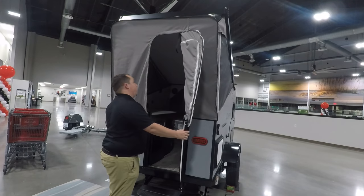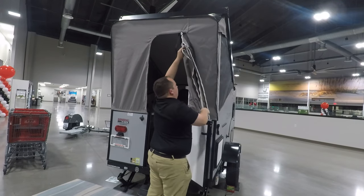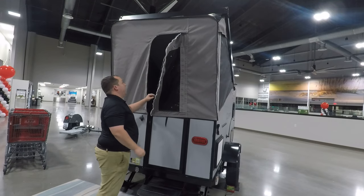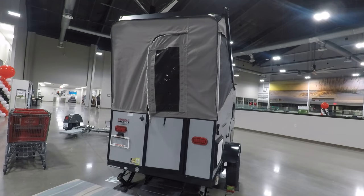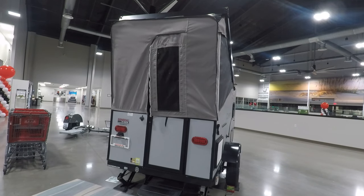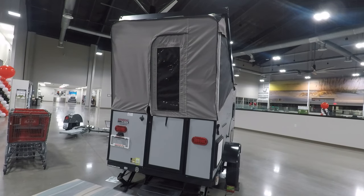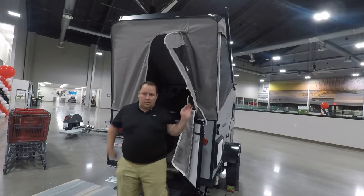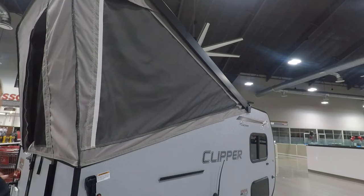Perfect. Then you can see here that it's going to be all dark in there. So you can actually take this to let in some light. And then at nighttime, take this here. See how it doesn't open? This is only when you zip it up like that from the inside. But you have to always unzip it to get that door opened. Also, if you notice right here, this sidewall, it does have a screen as well, so that drops down as well.